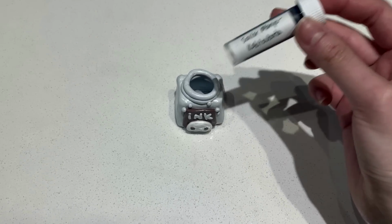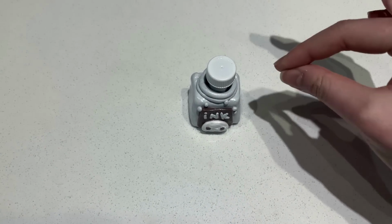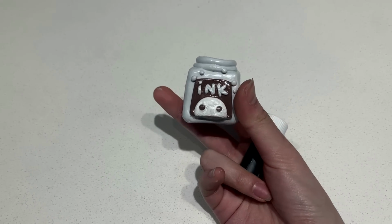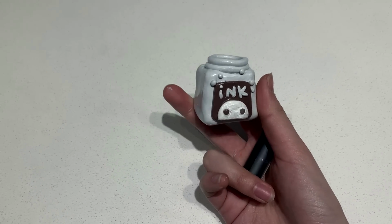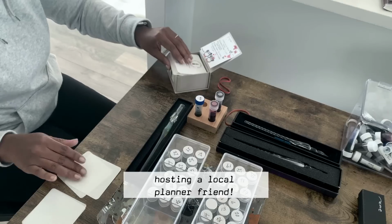The main purpose is to be able to hold this file so that when I ink up my pen, it's not gonna topple over. I think now that I have reignited my passion for polymer clay, I will try to make another one, but that is for a different day.